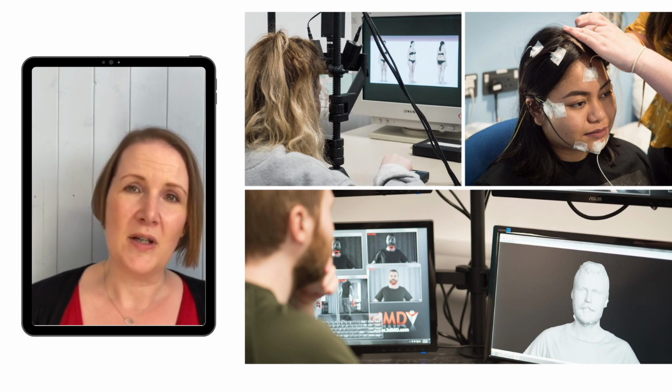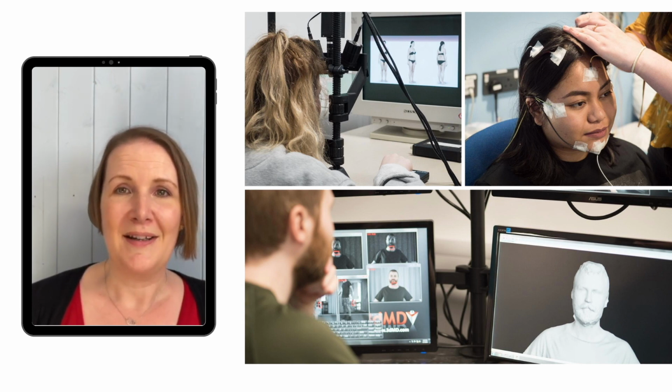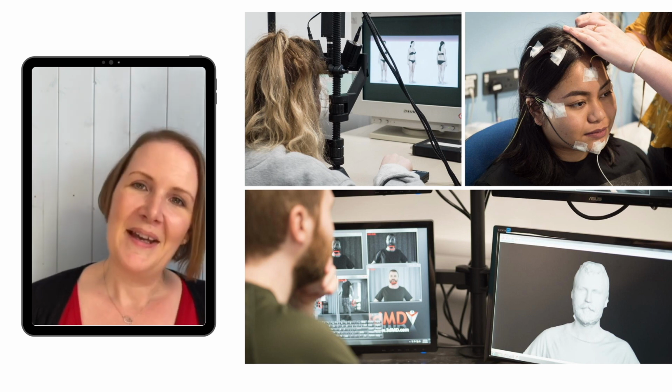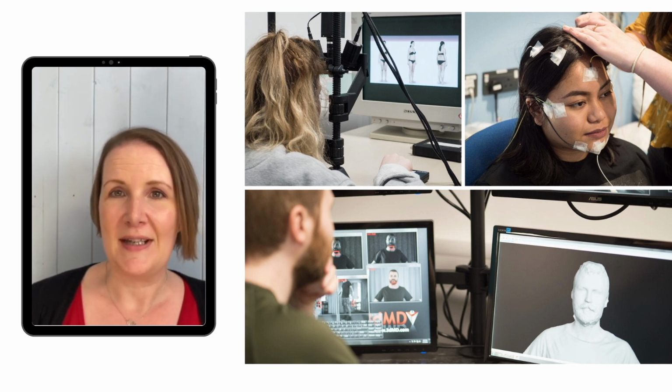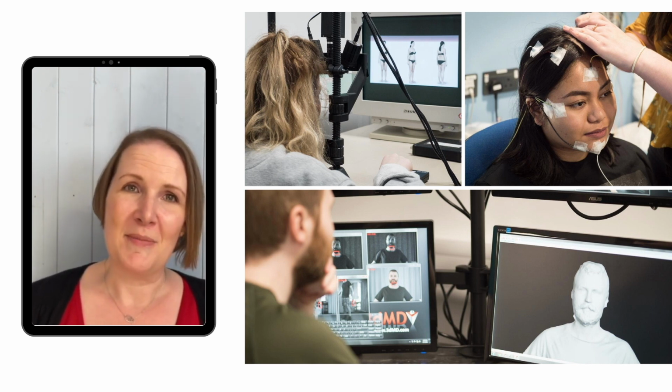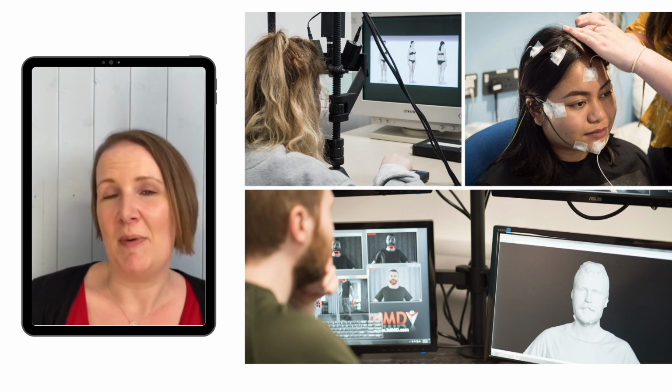These include our two computer suites and our research labs. In our research labs, there is a wide range of equipment such as EEG, dynamic 3D body scanner, psychophysics, a driving simulator, and the Mirage, a system that allows us to manipulate visual feedback about your limbs.